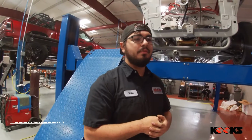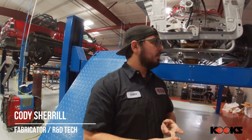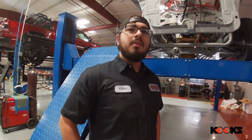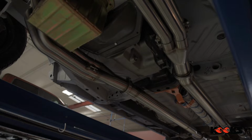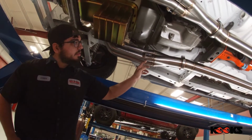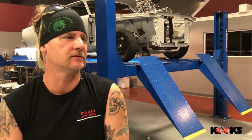It's a full system, full headers, all of it's custom headers. There's no H-pipe, no X-pipe, it's just straight dual exhaust all the way out to the bumper. Running slip collectors. Everything's fully TIG welded, hand TIG welded. I raced the car till 1978, and then parked the car, and it's been in storage ever since, so it's been sitting for 40 years.